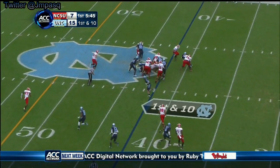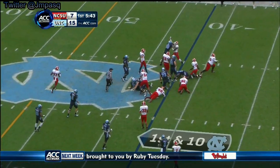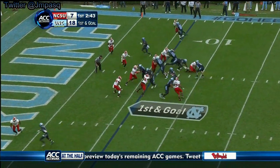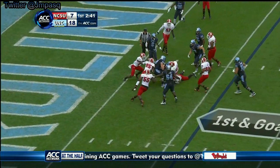He just cannot stay with Giovani Bernard. First down, this is Bernard. This time they get him. That's a loss. And it's a tough matchup for a safety, let alone a linebacker. Pick up 16, and it's go. All go for Carolina.